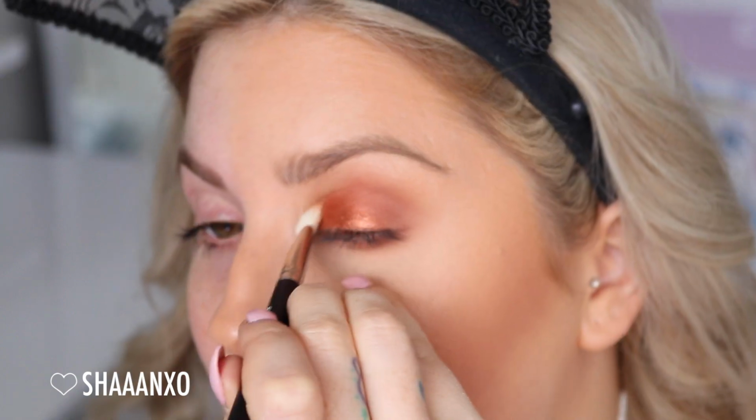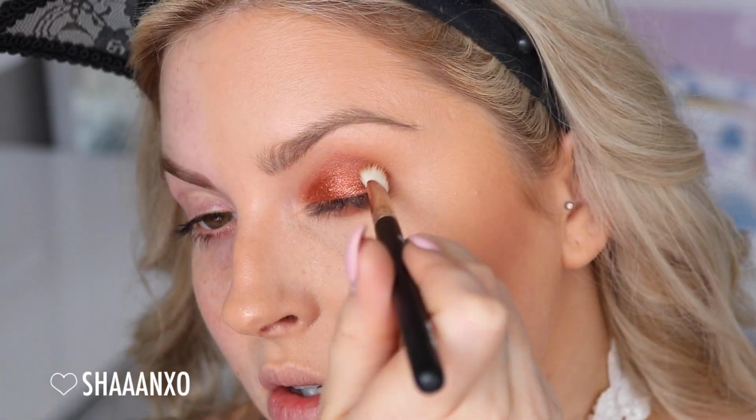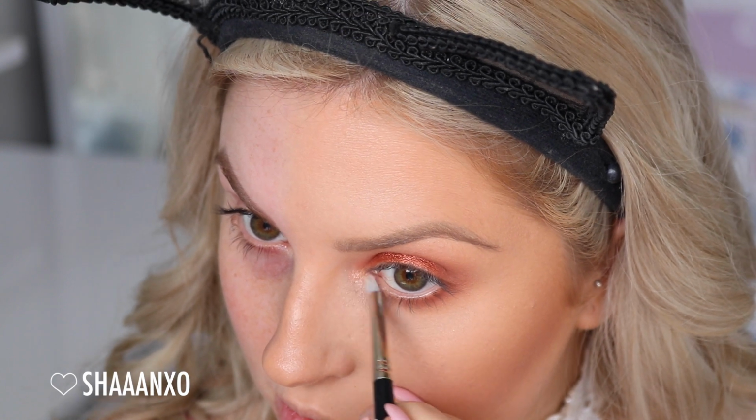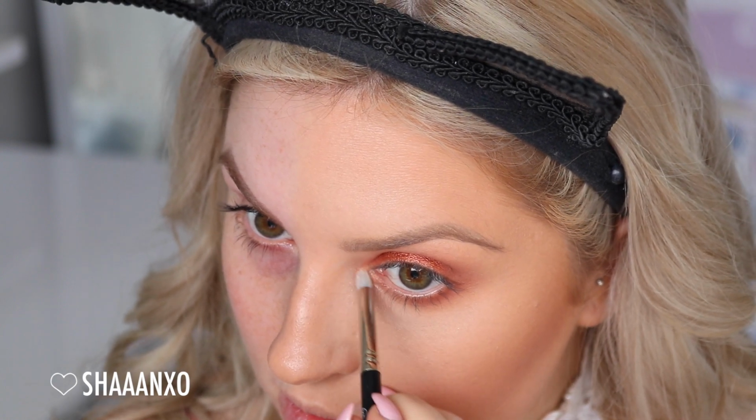This palette is so good, by the way. Look at these colors. So bold, pigmented, and so easy to blend as well. One of my favorite parts is highlighting my inner corner because it makes your entire eye pop, and it makes you look so nice and wide awake when maybe you aren't. I feel like when I don't wear makeup, this really dark area here makes me look so tired. I'm going to take the shade Tickled Pink right here and put that on my inner corner. And then I'm taking the shade Basic on my brow bone.